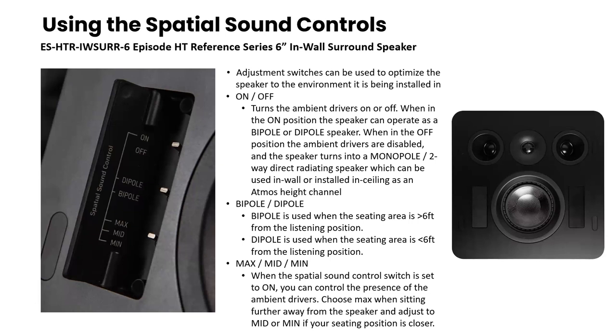We still include a bipole because in situations where the seating area is very, very close to the surround speaker, a dipole changes the dispersion pattern so that it lobes more along the wall than in a bipole situation, where it lobes more into the seating area. So we include both, depending on if you have something in close proximity to your listening position or not.